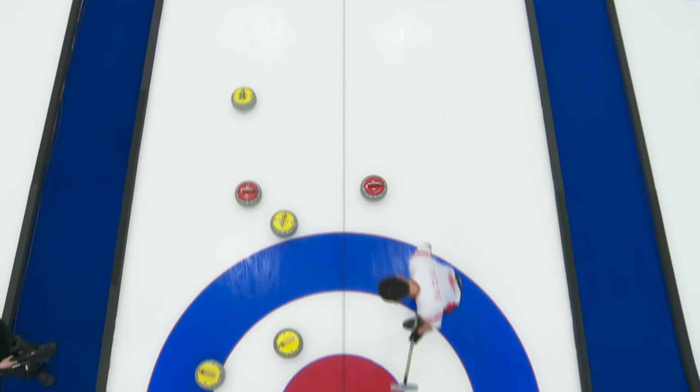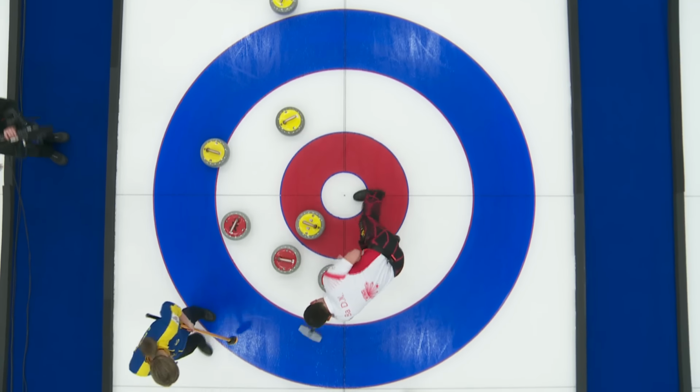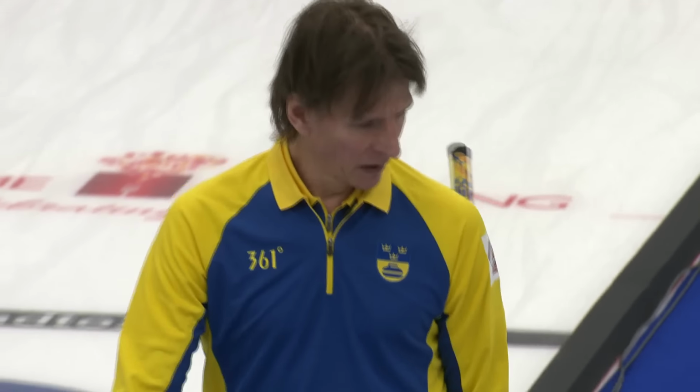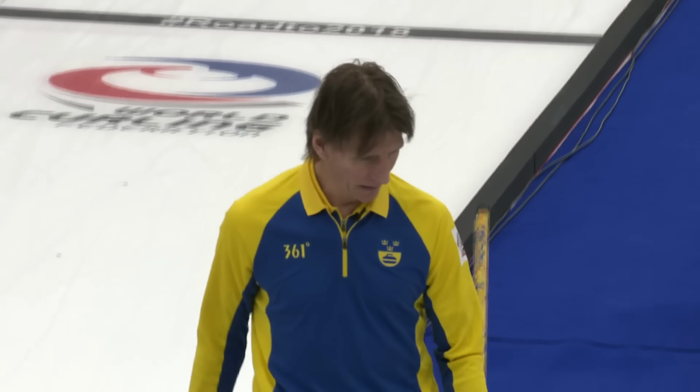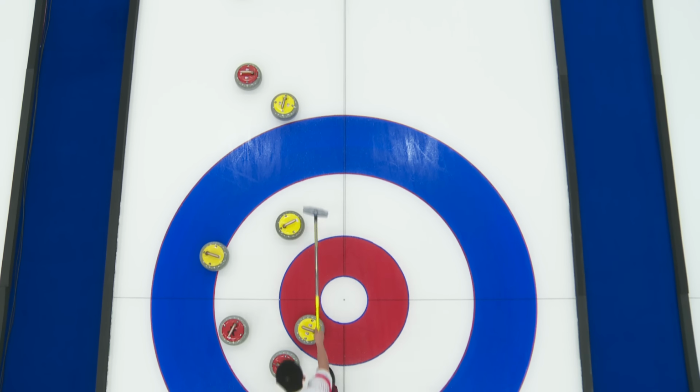Way heavy. And Per Norén, it's just not like him. He's been struggling a bit with his draw weight. It's a very sarcastic yippee. Not very good. Not too happy with himself there.